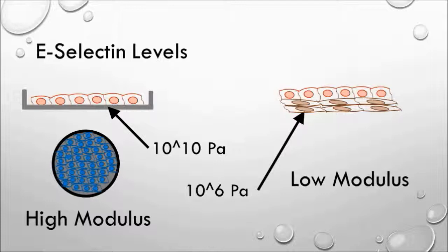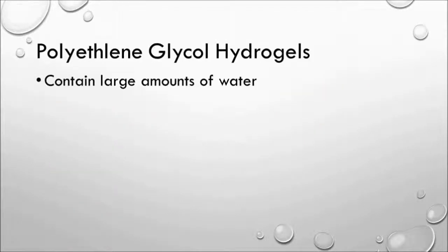My project for the summer was to begin developing a new surface for endothelial cells to grow on, one that had a modulus more representative of the 10 to the 6 pascal modulus of smooth muscle cells. To create this more deformable surface, we began exploring the option of hydrogels. Hydrogels are gels composed of a usually polymeric backbone that contain a large percentage of water. They have been used for many different studies on the effects of modulus on protein expression, as their modulus can be modified by changing the concentration of water or precursor, or the molecular weight.